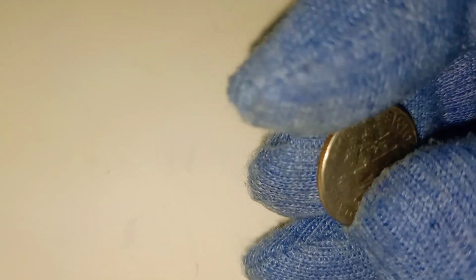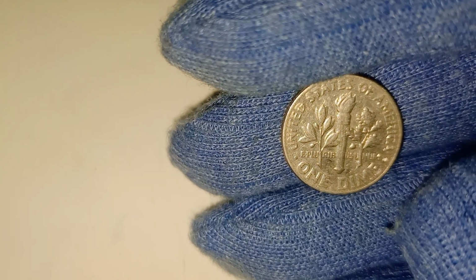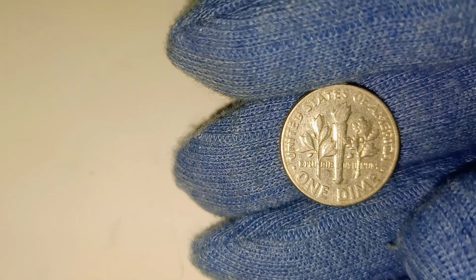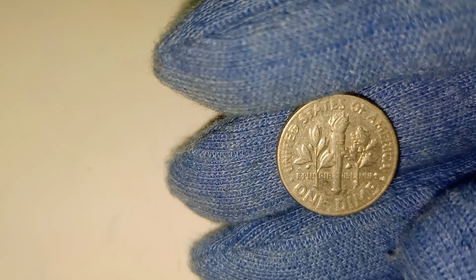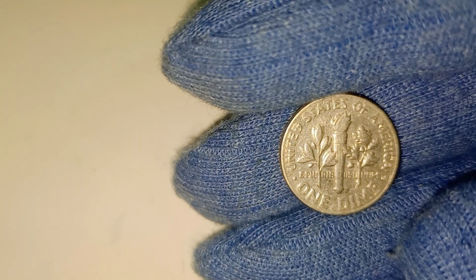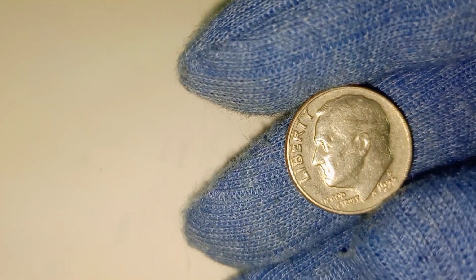In addition to the historical context, the design of the Roosevelt dime itself is a work of art. The portrait of Franklin D. Roosevelt on the obverse was created by sculptor John R. Sinnock, who was the chief engraver of the United States Mint at the time. Sinnock's design captures Roosevelt's strong, determined expression, a reflection of his leadership during some of the most challenging times in American history. The reverse design, with its torch, olive branch, and oak branch, is a symbol of the ideals that Roosevelt stood for: liberty, peace, and strength.